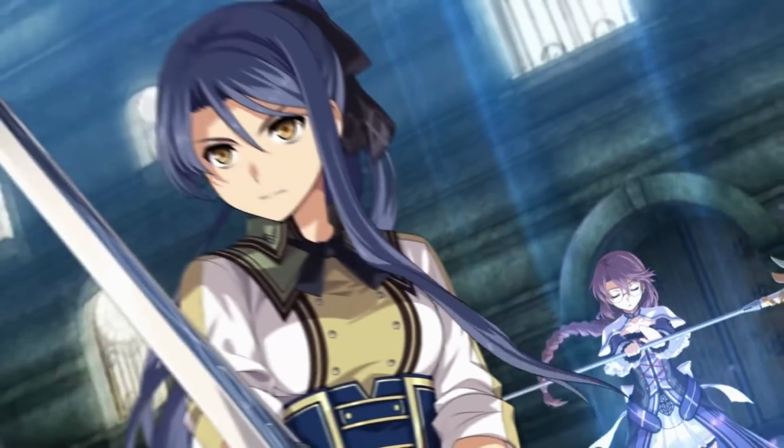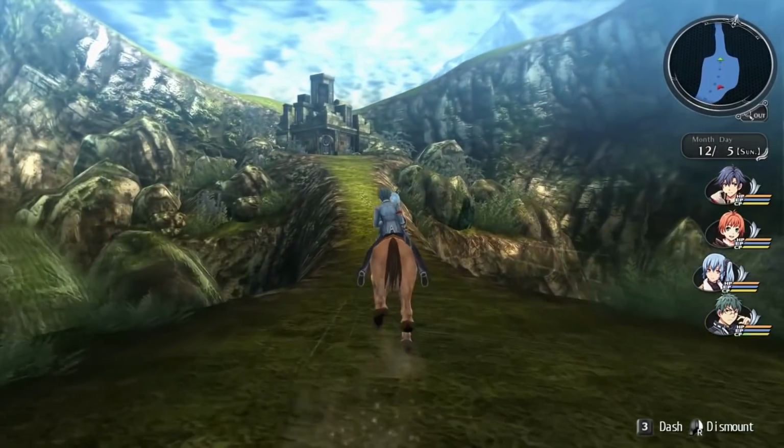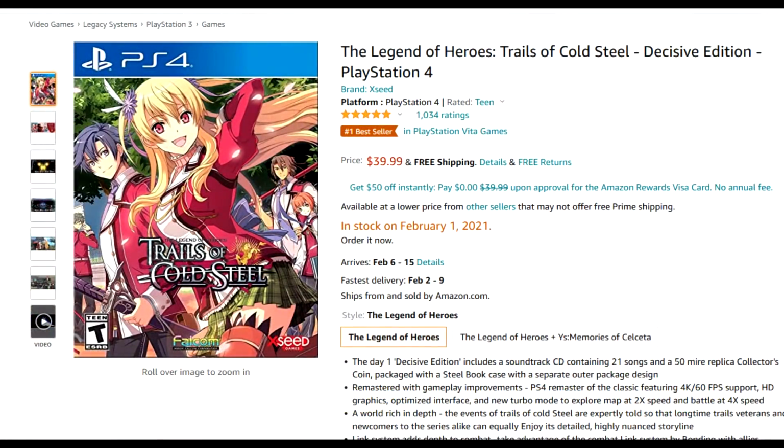Now, I want to point you guys towards something interesting. I don't know if it is going to be exclusive to Trails of Cold Steel 2, but let me let you guys know, Trails of Cold Steel 1 Decisive Edition is still in stock on Amazon. It is $40. You get a steelbook, you get a soundtrack CD. I don't know if it's going to go up in price. If you guys are into this sort of thing, maybe cop it now. It might be worth something. And it is in backorder right now, so we'll see how it turns out.